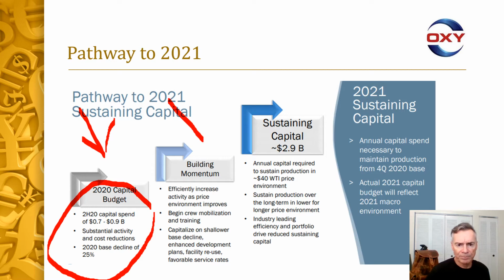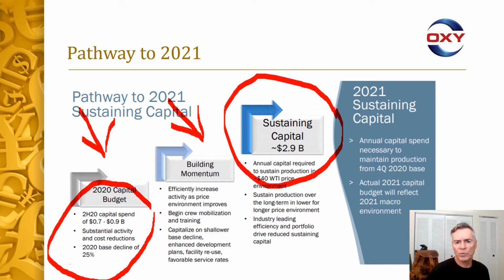Building some momentum. Again, I'm not going into the fine print here, but this is what Vicki is saying as we are looking forward. And then sustaining capital, $2.9 billion. This is based on capital required at a price of around $40 for West Texas Intermediate. This is actually quite a refreshing new number, because previously it was about $3.9 billion. It's now down to $2.9 billion. So this particular slide makes for quite good reading.